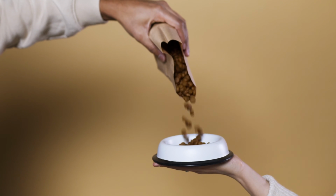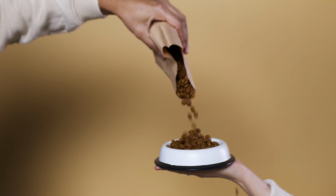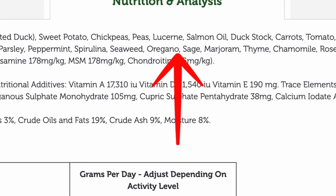If you look at things that go into a blender, they can either be dehydrated, they can be either frozen raw, they might have been preserved before they go into the blender. So that's something we don't really know what the entire composition is of the duck, or the exact provenance of the duck. But nevertheless, we then go into your sweet potato, chickpeas, peas, salmon oil, duck stock, carrots, tomato, etc, etc.